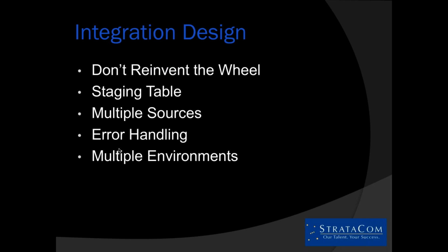The other thing about a staging table that I would call best practice is don't make anything required. The whole idea of a staging table is you don't know what's coming into it. You may know what's coming into it, but you don't know the way that it's coming in. Unless you're the one on both sides of the integration and you know there's no possible way that data is going to not come over, or come over blank, then don't make anything required.